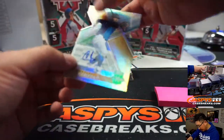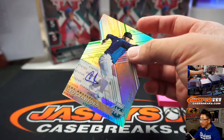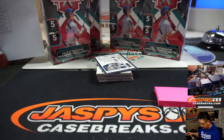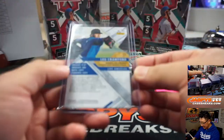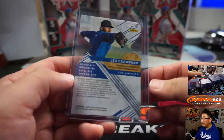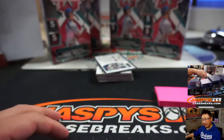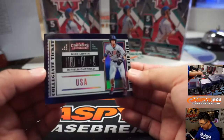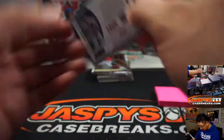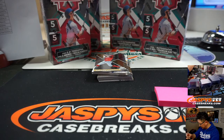There's a die-cut autograph, Leo Crawford, to 25. That is Los Angeles, and you can tell by the blue on the back, Dodgers. Not familiar with him, but there you go. That goes to David Duffy. You got Nick Lofton. You got a Team USA card rate. Are all these numbered? No, this one's not numbered, but I think everything ships in this.